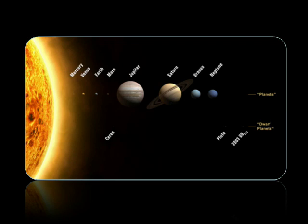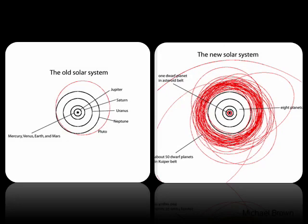So here is a listing of the planets: Mercury, Venus, Earth, Jupiter, Saturn, Uranus, and Neptune. These are the planets. And there are dwarf planets. There's the asteroid Ceres, which counts as a dwarf planet, and Pluto now, and UB313, all classified as dwarf planets in the solar system.